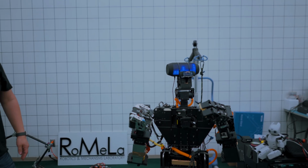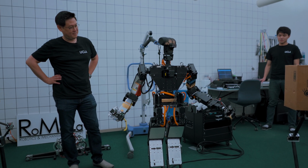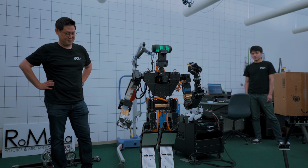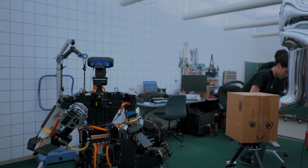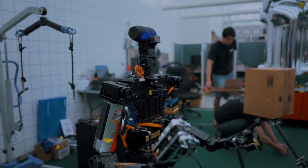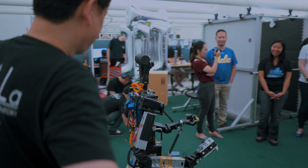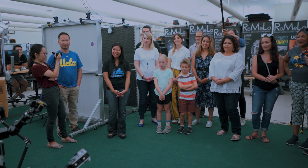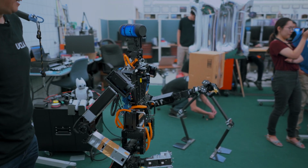Good afternoon, everyone. Welcome to RoMeLa. My name is Thor, RD, Tactical Hazardous Operations Robot. Rapid deployment. I participated in the DARPA Robotics Challenge in Pomona, California. And then in July, I went to China to play in RoboCup 2015. Now, I am a 5-time world champion in RoboCup. Again, I am grateful to meet you.